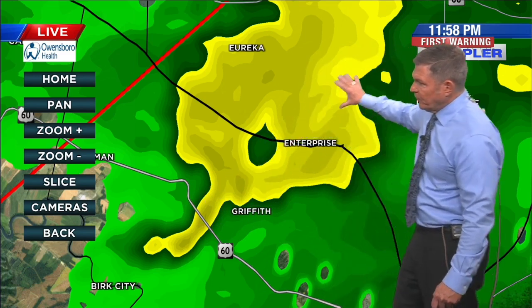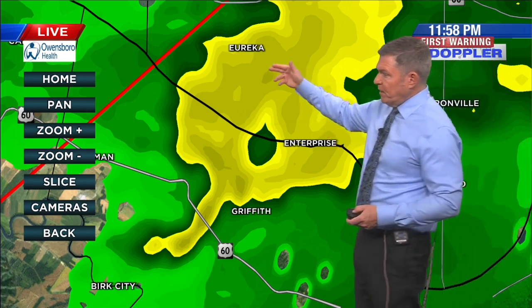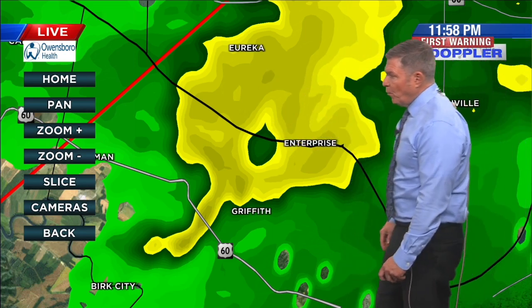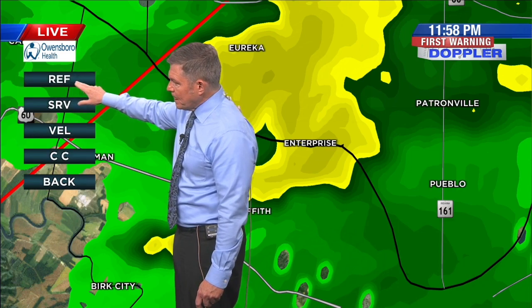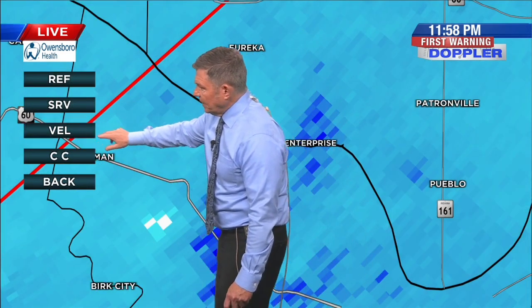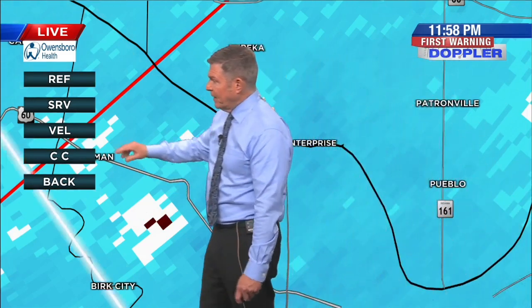So now it's up in northwestern Davis County, about to cross the river up into southern Spencer County. And there's Enterprise, Eureka. So it crosses the river and then heads up towards the Rio and the Rockport area. But let's see what's showing up with the velocity over here on first warning Doppler. And as we check that out, I'm not seeing too much there. Going back to the raw velocity, yeah, it's just really not all that pronounced at all.